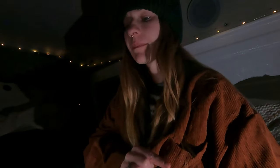All right, so it is 7 and it's already completely dark outside. So I am going to be in the van for the rest of the night. I have some editing to do on my computer, so I'm just cuddled up for the night and I'm gonna edit until I fall asleep. Honestly, I've been going since I left home, so I'm gonna sleep really good tonight.